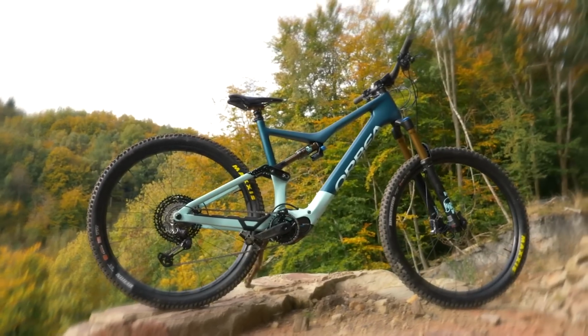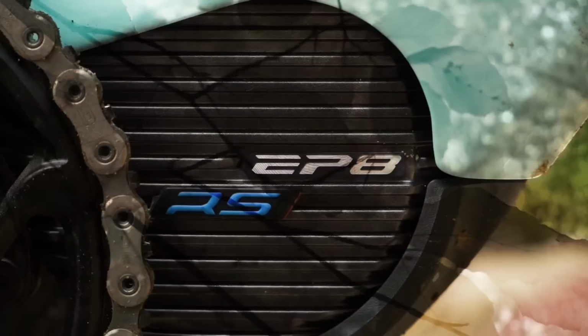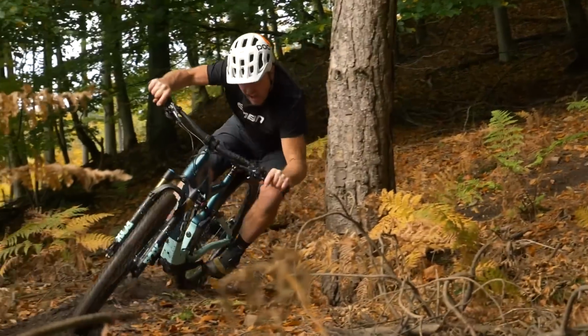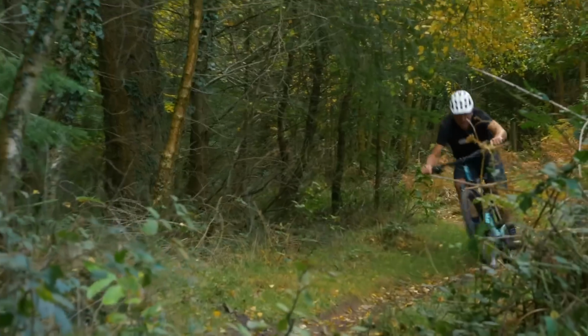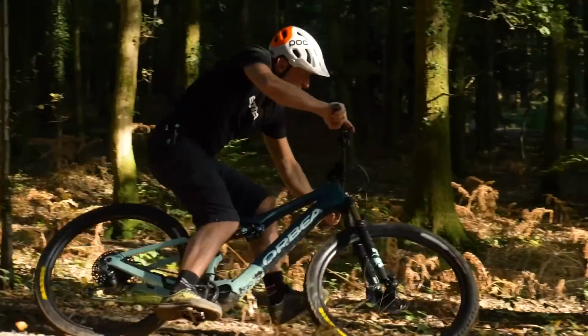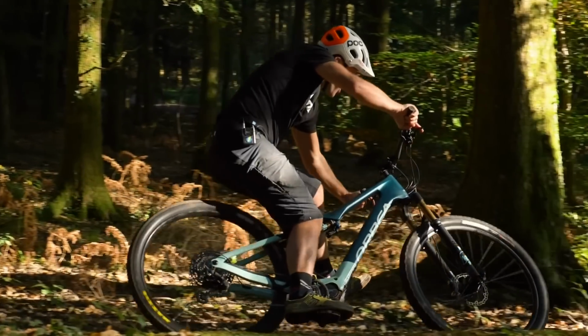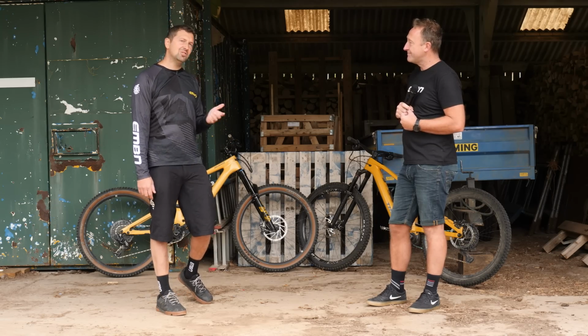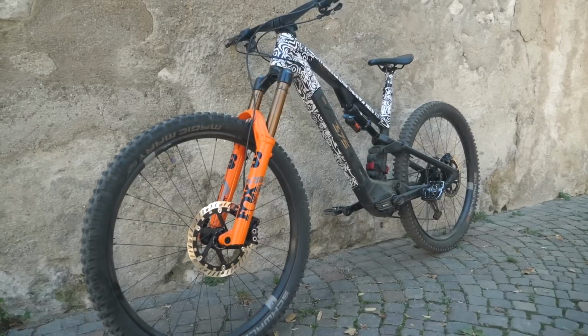Now, shortly after that, Orbea launched the Rise, which sported a EP8 RS motor, which was kind of a detuned EP8, if you like. That bike was super lightweight, 17 kilos for the high-end model. But, 150 travel, but there's also longer travel bikes. Yeah, don't forget that Rottweiler RXF. That was 180mm travel, I believe, on that one. It's quite a big hitting machine.